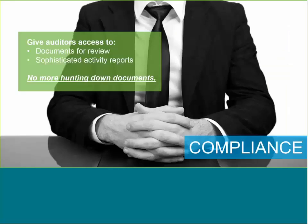I'm sure that you get audits. Okay, actually, here's a life story. We have a customer, a public company, that gets audited on a very regular basis. One year they were audited and asked to produce all these documents, and they could not. They couldn't track all the documents that were requested. So they were fined $100,000 because they were not able to produce all the documents required.